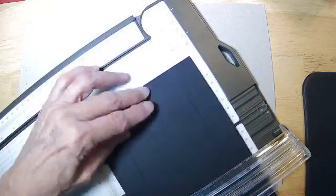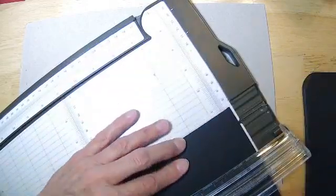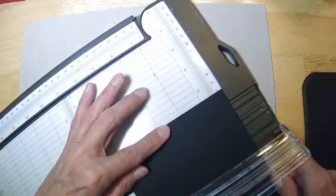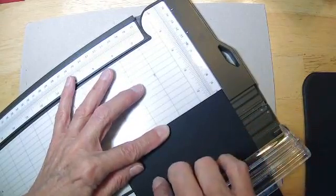Now we're going to turn it along the 10 1/4 inch side, the long side. Excuse me. And we'll come in 1.5 inches. 1.5. And we're going to cut out from our top cut line to the bottom cut line.